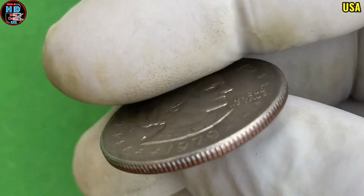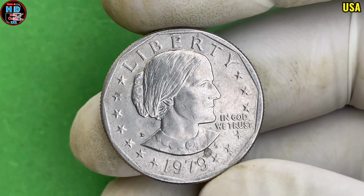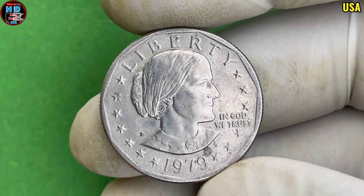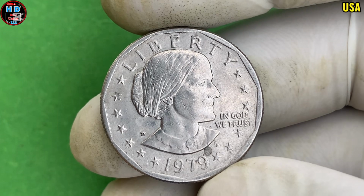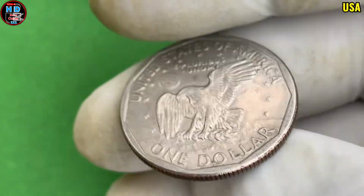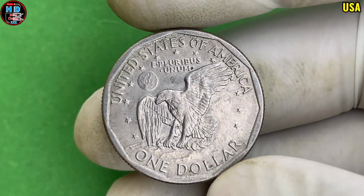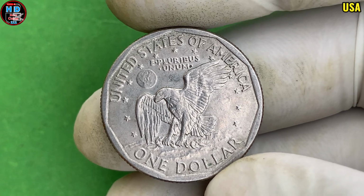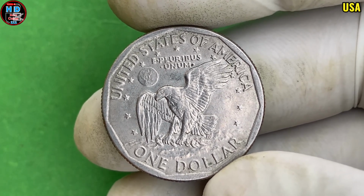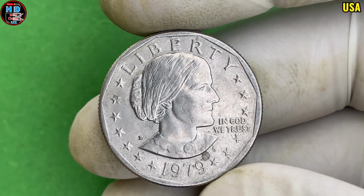The design of the 1979 Eisenhower dollar was the work of Frank Gasparo, the chief engraver of the U.S. Mint. The obverse, front side, of the coin features a powerful and detailed portrait of Dwight D. Eisenhower, capturing his strong leadership and commanding presence. Above his head, the word Liberty is proudly displayed, while the phrase, "In God We Trust," appears below his chin. The year 1979 is inscribed at the bottom of the coin.